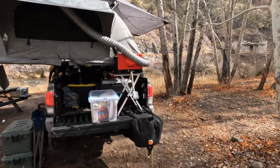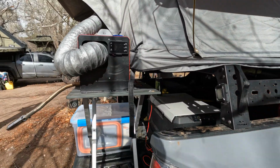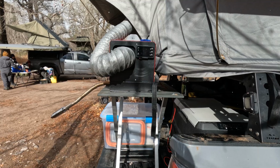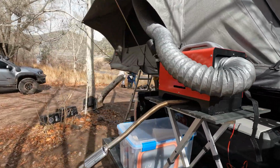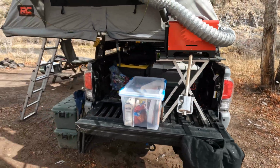We all three have these diesel heaters. We've been running this one since, I don't even know what time, yesterday afternoon. I've been running mine on like 4 or 5 all night, running it off my truck setup here. Right there. It's working great.